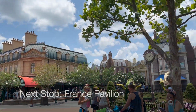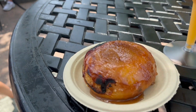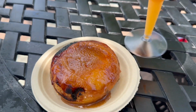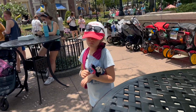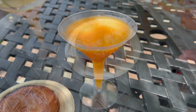We stopped in the France pavilion at the festival food booth to get the creme brulee beignet. This is delicious. This is a repeat from previous festivals, always so good. As well as a citron slush. You can get this just next to the France pavilion in the little booth. That's one wonderful slushie.